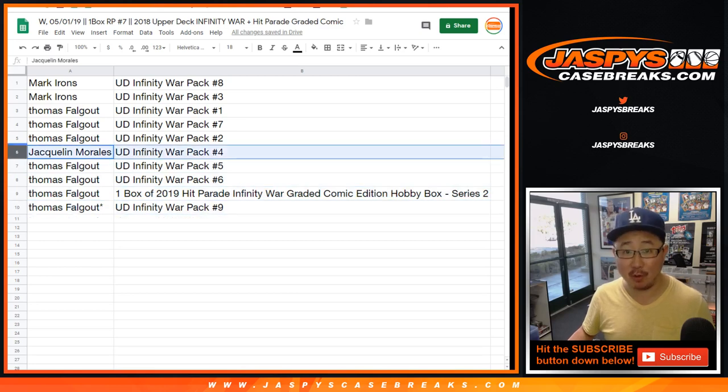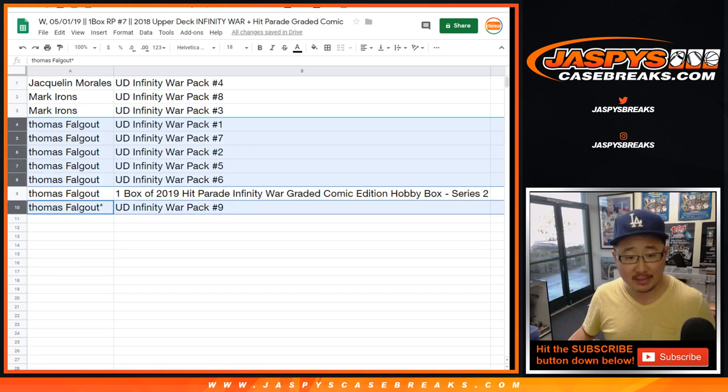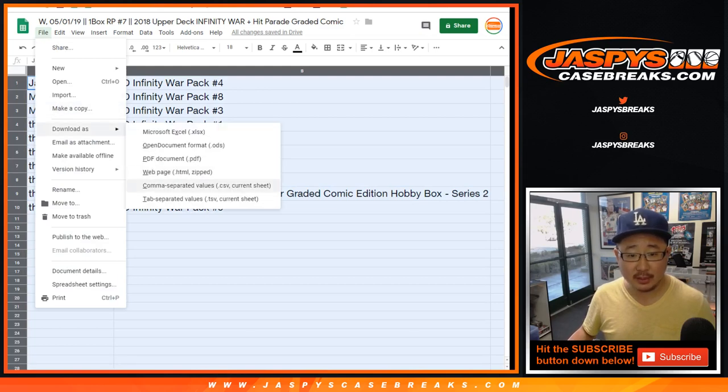Jacqueline, you have pack 4. Now, traditionally, we would do these alphabetically. Oh, that actually works. So, Jacqueline, we're going to do your pack first. Mark will do your 2 packs. And then Thomas will do the rest of your packs. And then we'll do the comic book last. Save the best for last. All right, so Jacqueline with pack. Let's actually print out these labels. Make it a little bit easier.